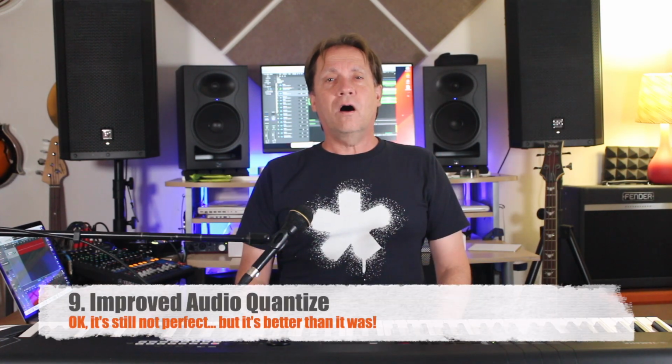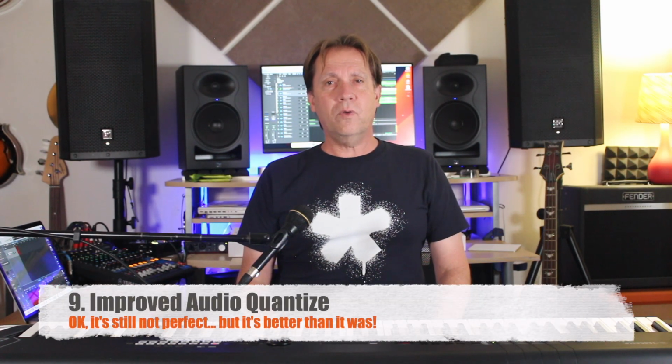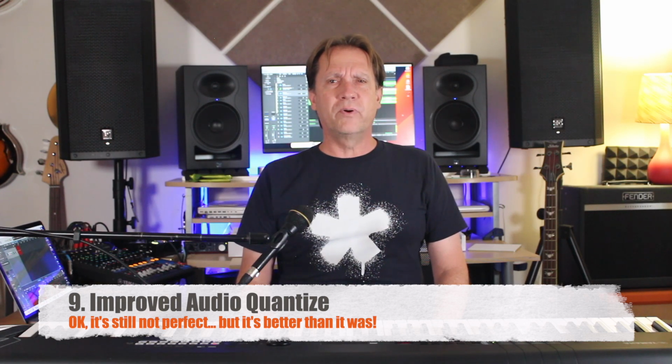Number nine, Logic's audio quantize feature. When they first rolled it out, it wasn't very good, but it's definitely improved over the years. And honestly, at this point, I can use it on most things, and it's good enough. You can't really hear it. It's not perfect, okay, but just for general playing, to clean up a guitar part really quick, it works pretty well, and it can save you a lot of time.